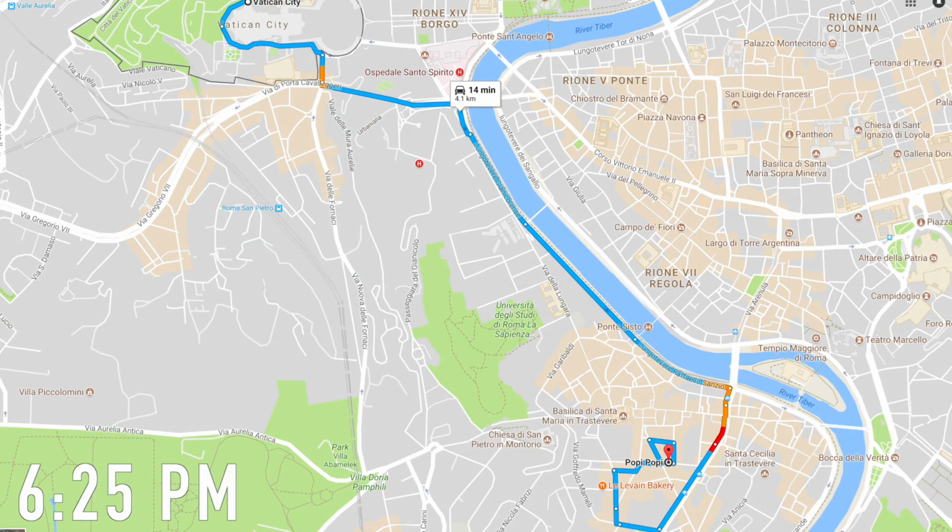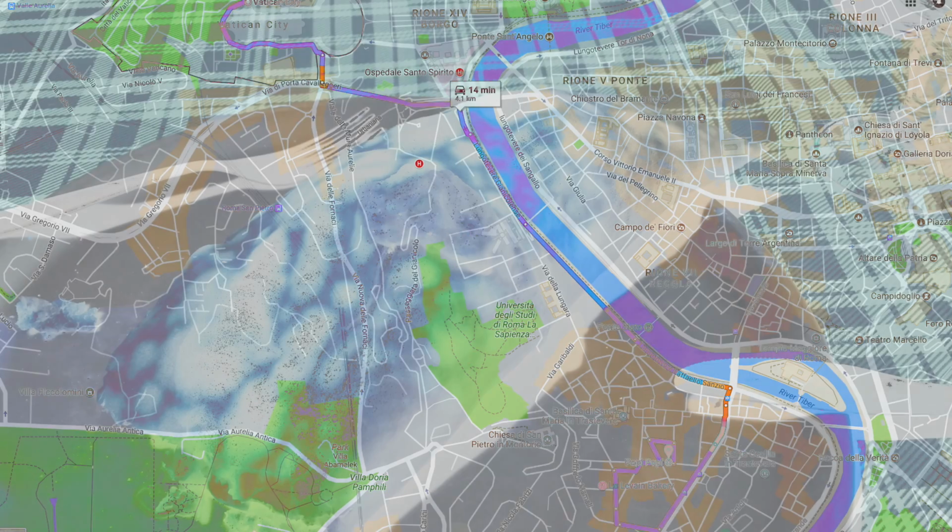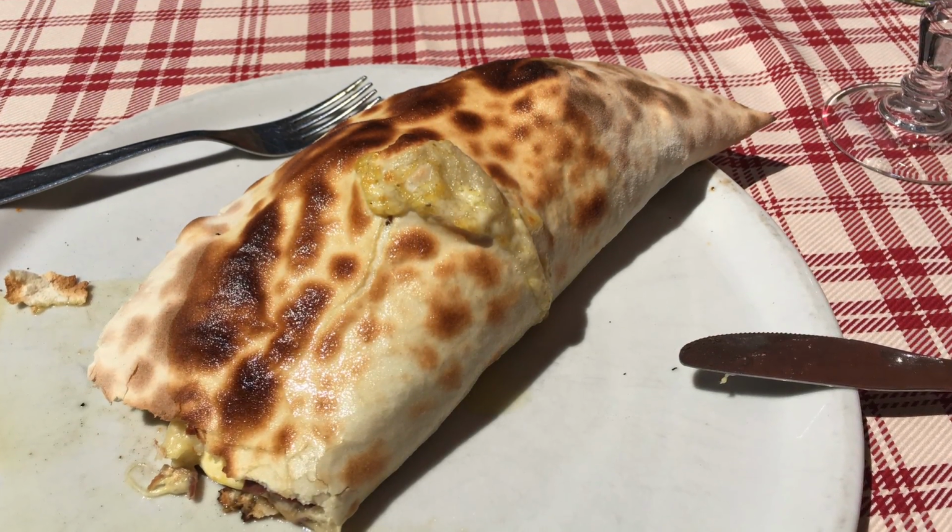But for this, we're going to one restaurant in particular, and those that have watched my previous video know that I'm about to say Poppy Poppy. You're going to go to Poppy Poppy. It's a pizzeria. I had the calzone here twice. It is the best calzone you'll ever eat. It's open from 12 to midnight on most days. A lot of the crowd in Rome, I found, go to supper later. So depending on how your day's gone, you might be able to get there before the rush, or you might be there during the rush.